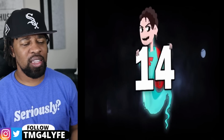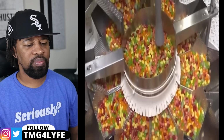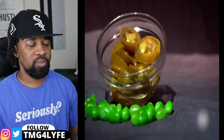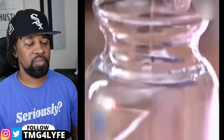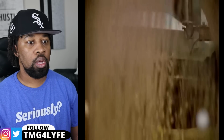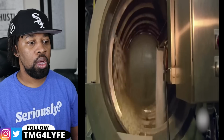Number 14. Jelly beans. Jelly beans are a delicious but very sugary treat. They are bright, colorful, and very moreish. But you might not let another one pass through your lips when you learn what makes them hard and shiny. Spoiler alert, it's poo. Okay, so it's less horrific than you think, and you might even give jelly bean makers points for sustainability and creativity.